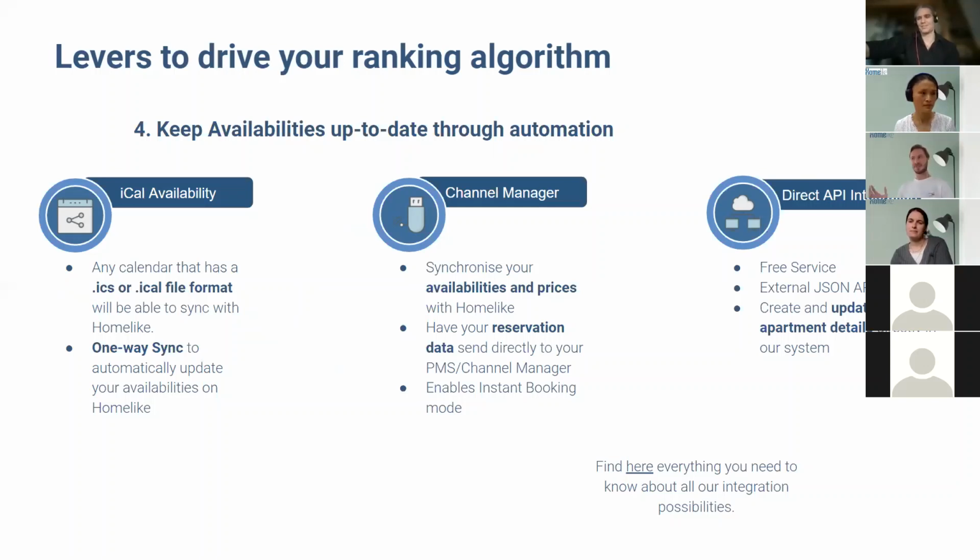So yeah, as mentioned before, perhaps according to me at least, the most important topic to keep your ranking very high on HomeLike is to automate your availabilities. Make sure that all your availabilities are correct on our platform. So within HomeLike, we offer 3 ways of automating your availabilities.